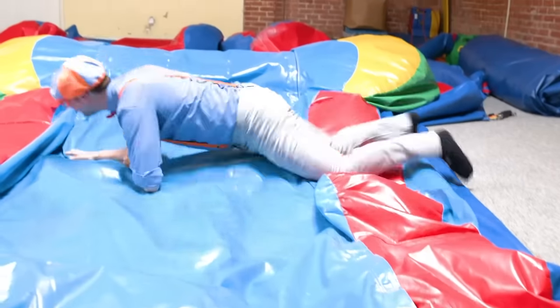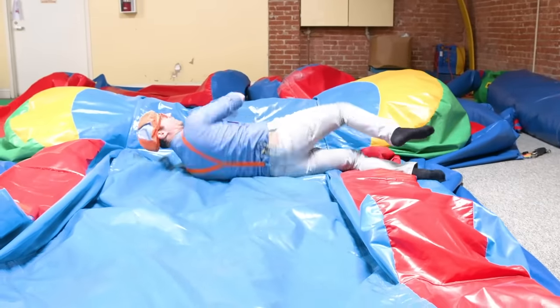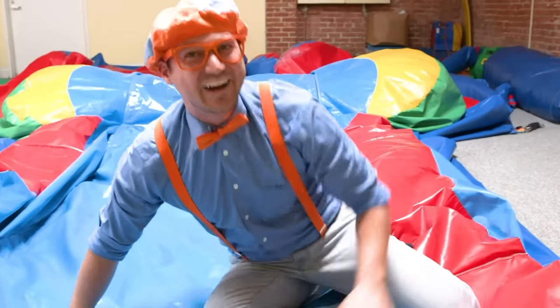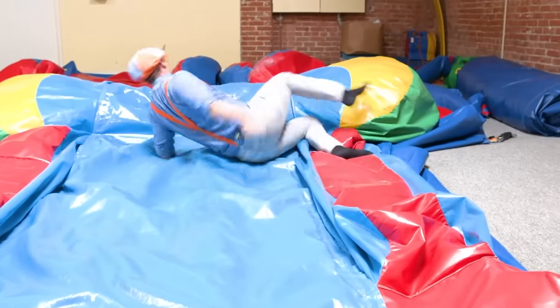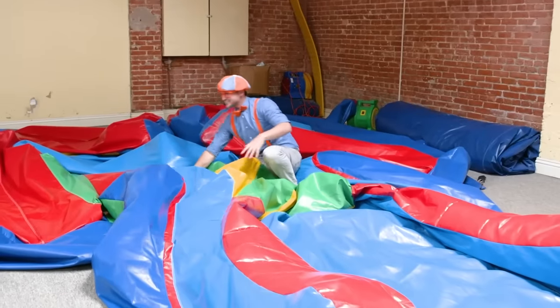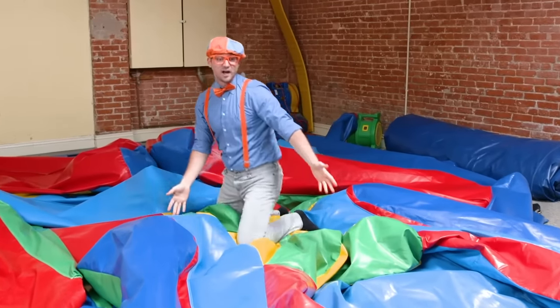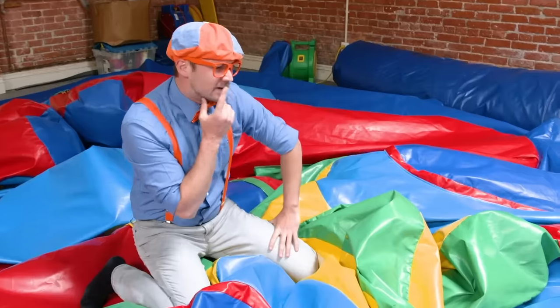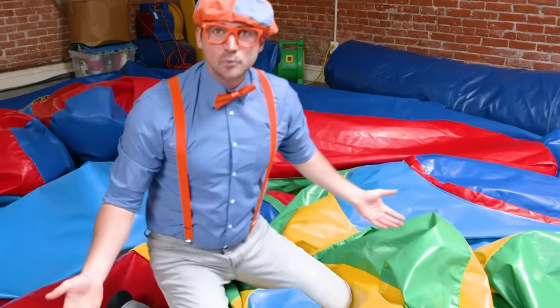Woohoo! Whoa! I love rolling around. This is so silly. It's so colorful. And I think it's deflated. How do we inflate this?